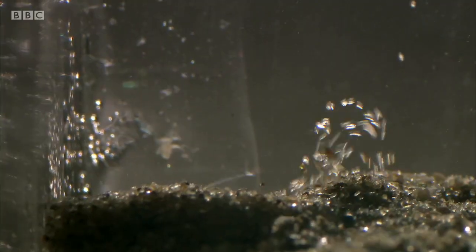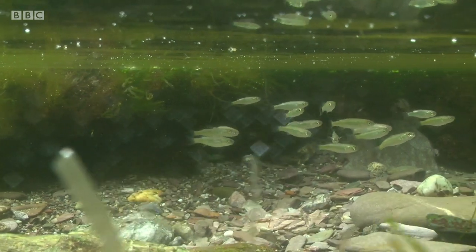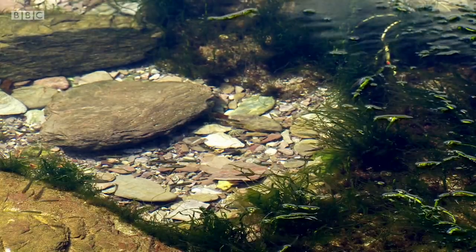The ability to anticipate the changing tide is essential. Knowing when to feed, breed or hide is vital for any creature living on the shore.